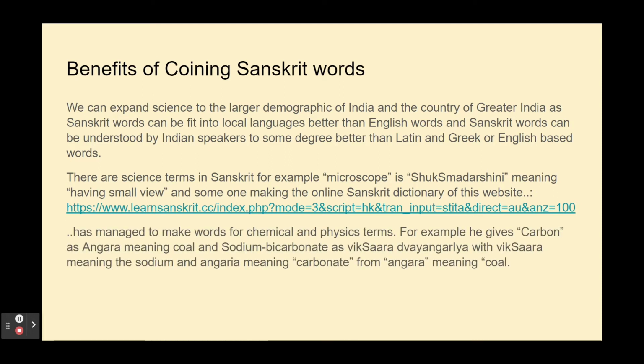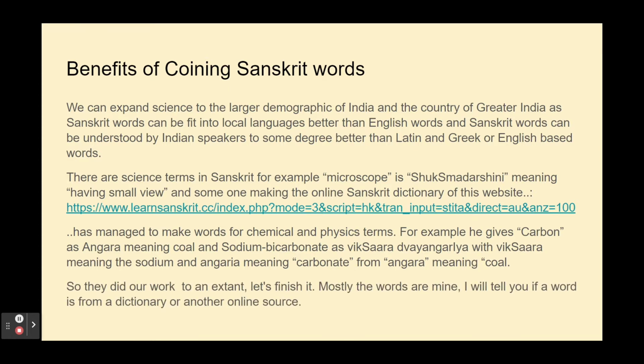The person who made this has managed to make some words for chemical and physical terms. For example, the people that made this Sanskrit dictionary for spoken Sanskrit give carbon as angara, meaning coal, and sodium bicarbonate as vikshara dvyangarya, with vikshara meaning sodium and angarya meaning carbonate, from angara meaning coal. So they did our work to an extent. Let's finish it. Most of the words are mine. I will tell you if a word is from a dictionary or another online source.